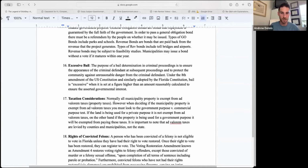Taxation considerations. Normally, all municipality property is exempt from ad valorem taxes, property taxes. However, when deciding if the municipality property is exempt from ad valorem taxes, you must look to the government purpose versus commercial purpose test. If the land is being used for private purpose, it is not exempt from ad valorem taxes. On the other hand, if the property is being used for government purpose, it will be exempted from paying these taxes. It is important to note that ad valorem taxes are levied by the counties and municipalities, not the state. That's an important note.